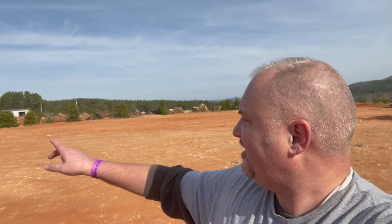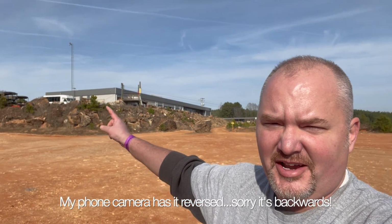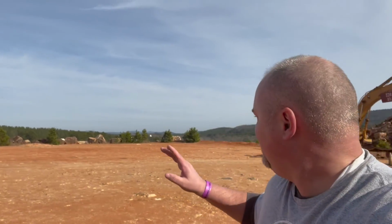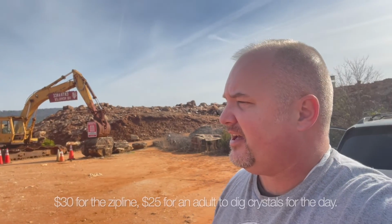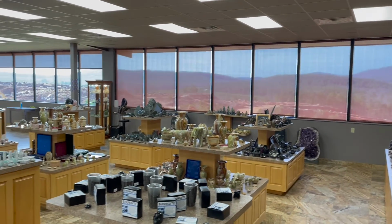But basically, the zip line starts up there at that deck right there, and it goes a quarter mile, all the way over to the other side. I think it's $30 a person. Tickets are still $25 to come up. They've done some renovation inside.